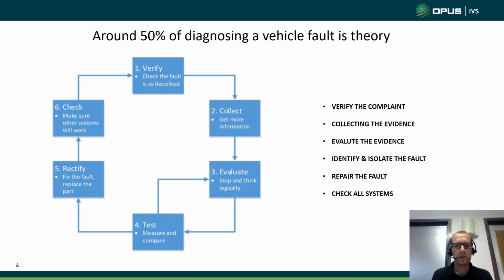Evaluate, stop and think. So evaluating the evidence, and basically we are just trying to shut off diagnostic paths so you're going down the right route so that we can test the correct things. Then test, measure and compare, and go toward the item that you think is a fault. Then rectify, fix and check the fault afterwards.